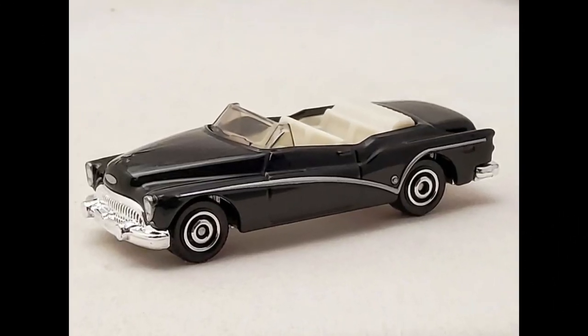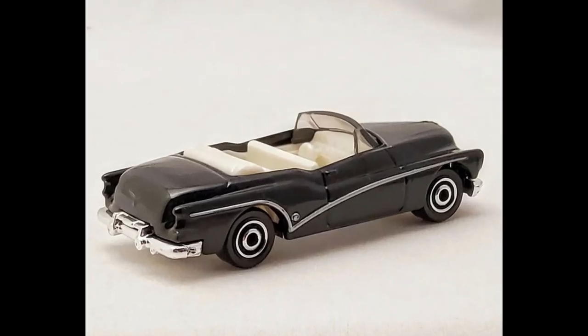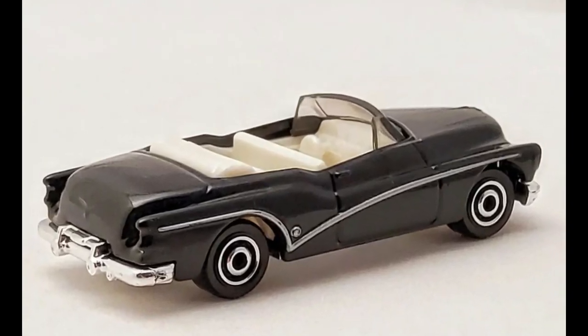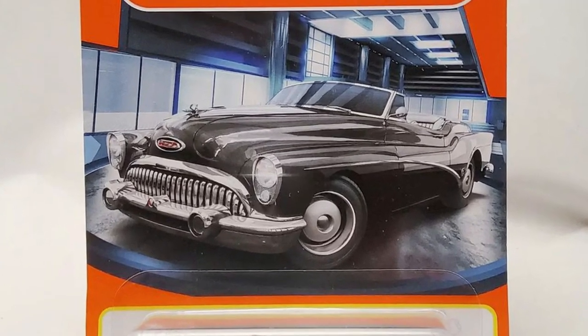Matchbox number 83 out of 100, a 1953 Buick Skylark convertible. The Skylark is making its second release with an updated color choice of glossy black with off-white interior.